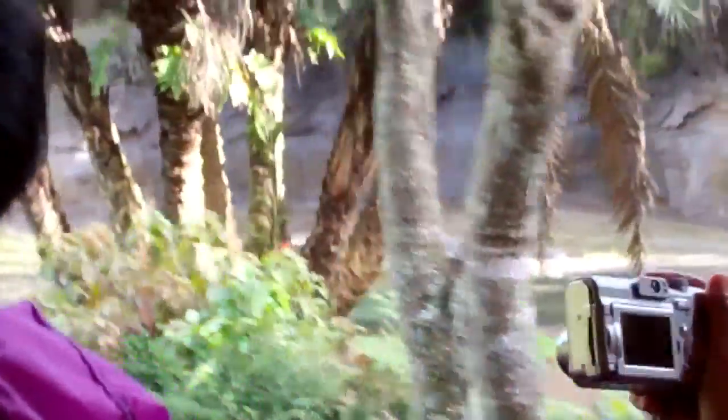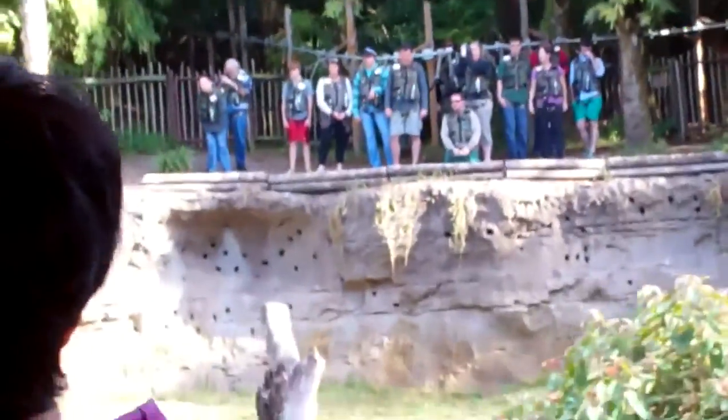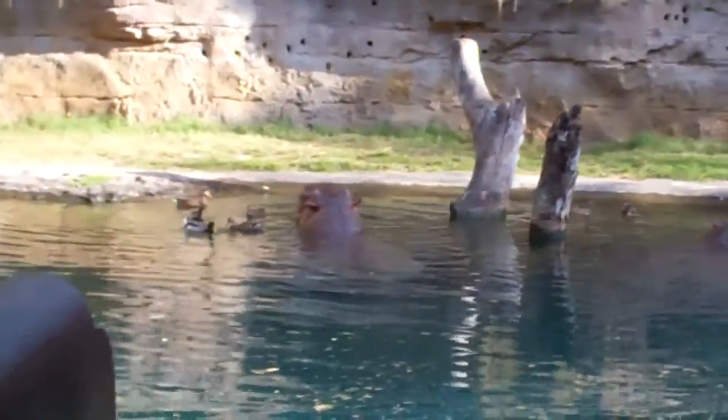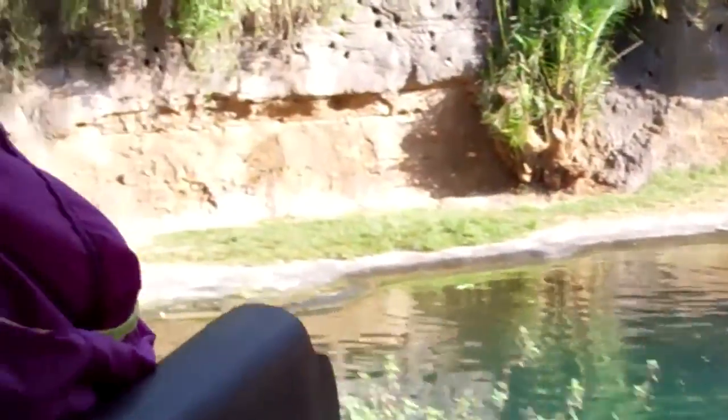I promise that we'll be able to find some more coming up on our left in just a moment. When a baby hippo is born, they can weigh up to about 85 pounds. A fully grown male can hit the scale at 5,000 pounds. Whoa! Just a couple more of them. Let me pull up a little bit further so we get a better view.